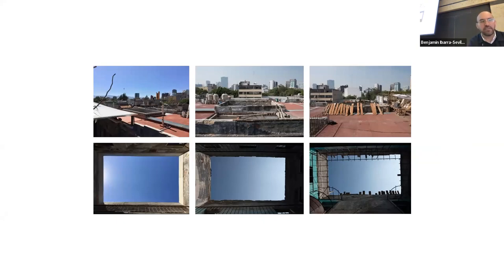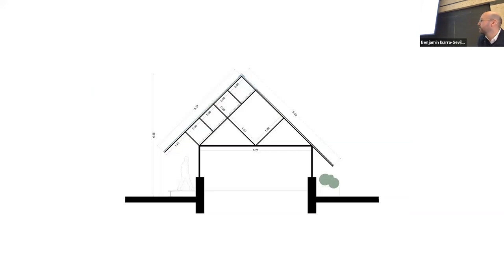And what we decided to do was to design just this single section. We tried to design it as thin and as light as possible, for two reasons. The first one was because we didn't want to design something heavy, because it was an old building and it could be soft.